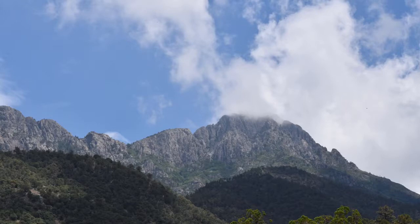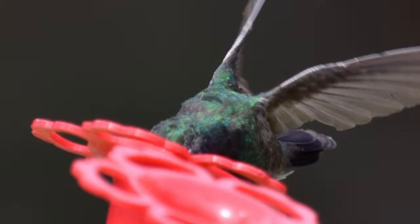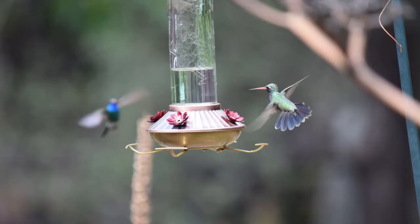South of Tucson is one of the most famous birding locations in the world, Madera Canyon. Madera Canyon is a beautiful canyon filled with oak forest. There are multiple trails and sites to look at. The number one spot to go is the Santa Rita Lodge. It has feeders for both hummingbirds and songbirds.